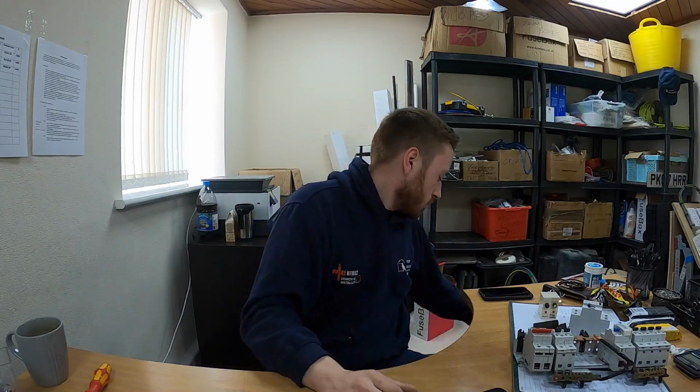Okay, what number are we on? 3, 4. Regular testing. Now, somewhere on your fuse board should be a little sticker, which these don't have, that says the date it was last inspected and tested. They recommend that testing is performed every 5 years on properties. I mean, now it's actually mandatory if it's a rental property to have testing done every 5 years.